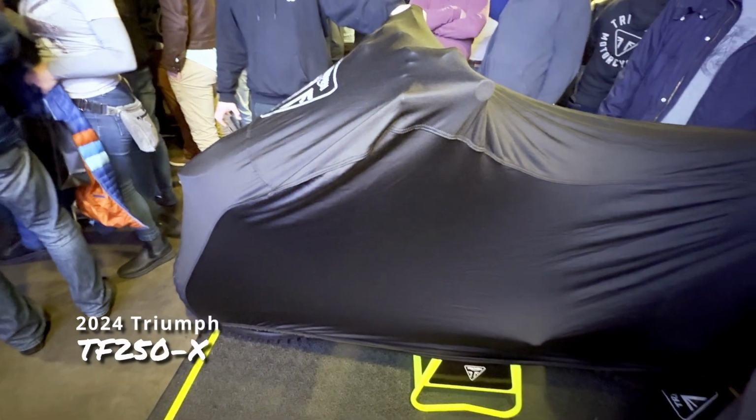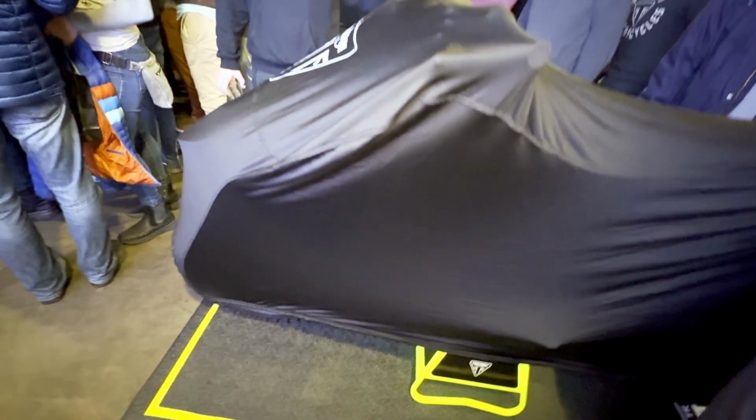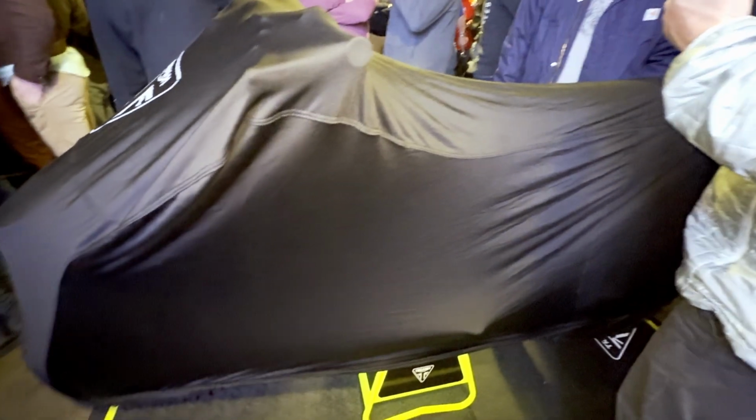All right, so here's the final one that I'm waiting for them to reveal. It is Triumph's return to dirt bikes. I forgot what model it is, and I want to say it was like an MX250 or something like that. So anyway, we're just waiting around, getting ready to have them reveal this one.